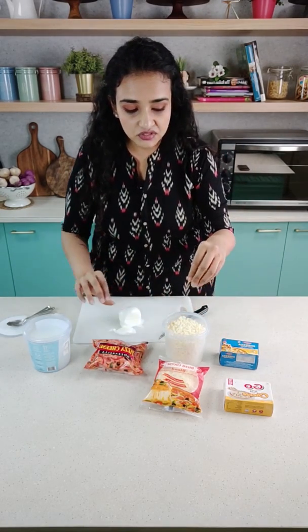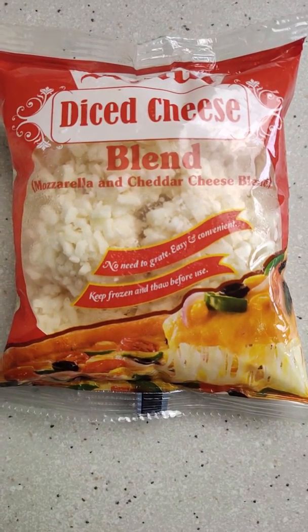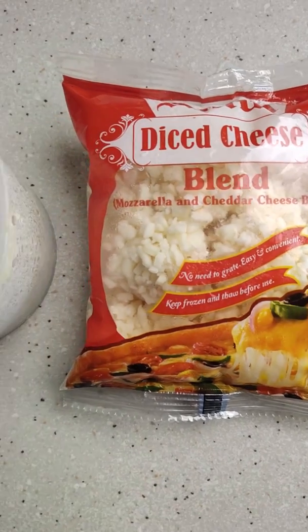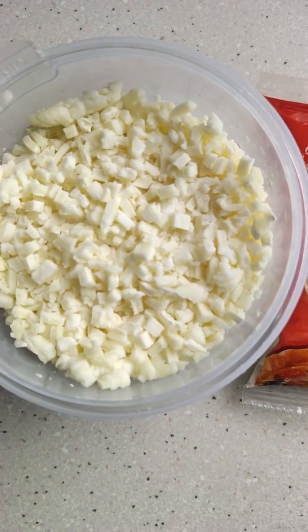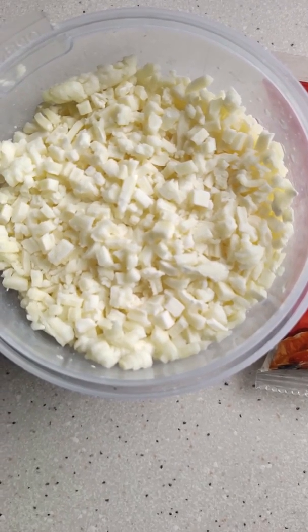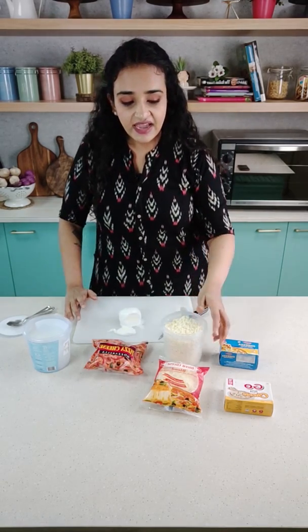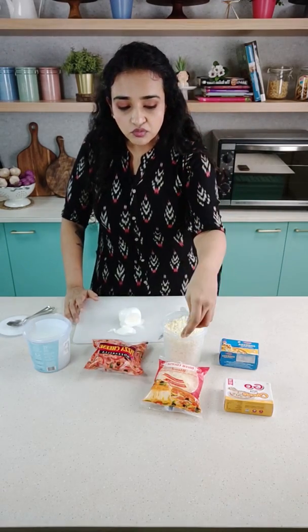Now you get it diced like this in frozen form, so it's very convenient. Just open the packet, sprinkle it on the cheese, and this also tastes very yum. And this is actually what even big fast food chains use, this kind of cheese. They get it in big institutional packs, but this kind of a blended cheese is what even big pizza chains use. And Go does it, Amul does it.